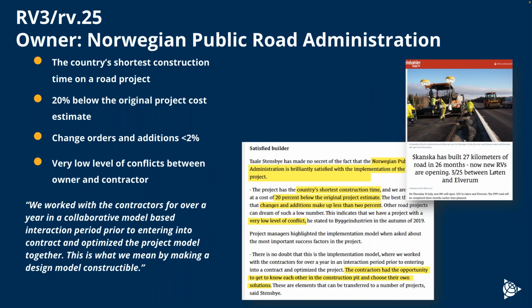And so these are the benefits that we can see. Obviously, we're a little bit behind this, but we're putting in some of these tools and steps in place to get to this. And that's really where a simple example of one of the most recent projects is, where it was the country's shortest construction time in a road project, 20% below the original project cost. Change orders and additions were less than 2%.